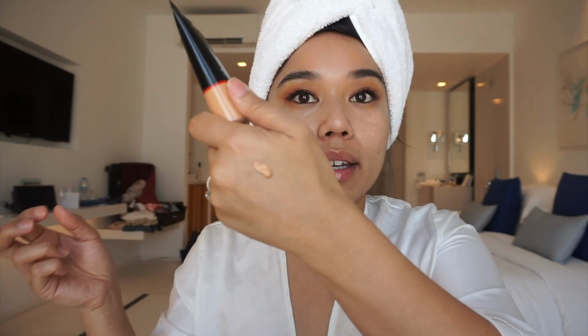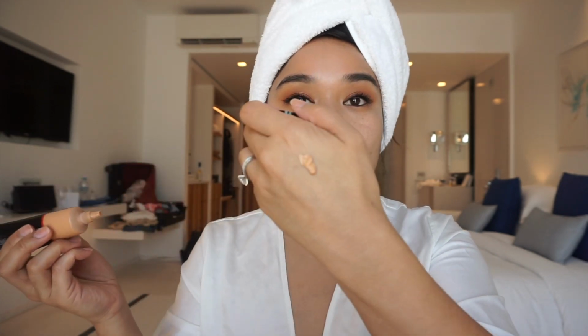It's full coverage. It's a 24-hour foundation, so it's long lasting. But when I tell you guys it's full coverage, it's not a joke. It's very full coverage and a little of it goes a really long way. So I'm gonna use about that much for now. No, I'm lying. I'm gonna use a little bit more, like that much.